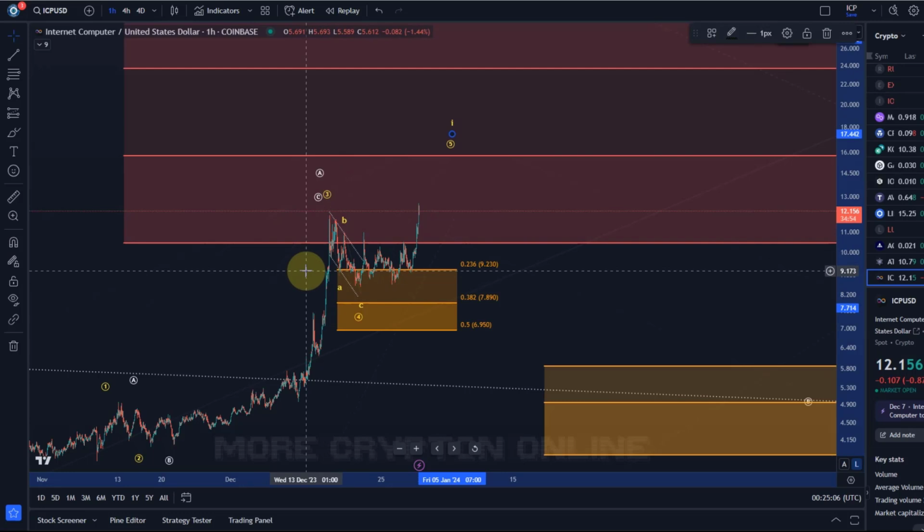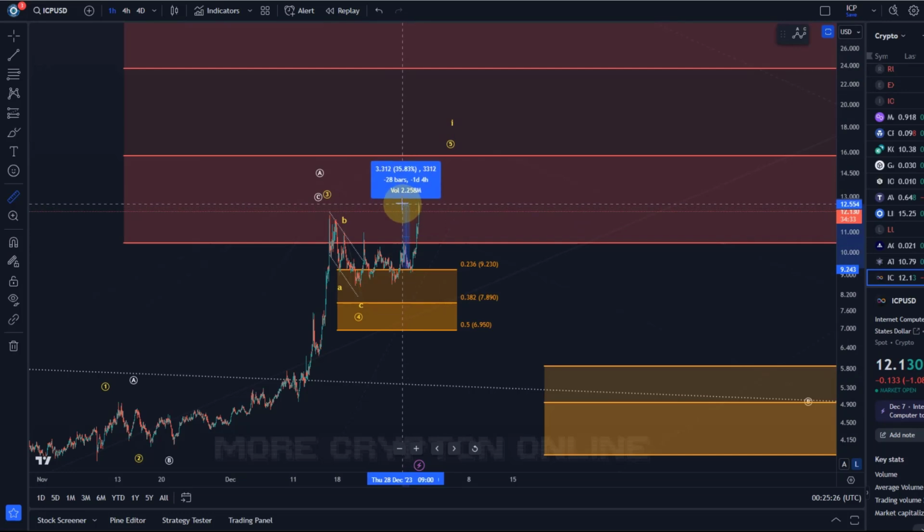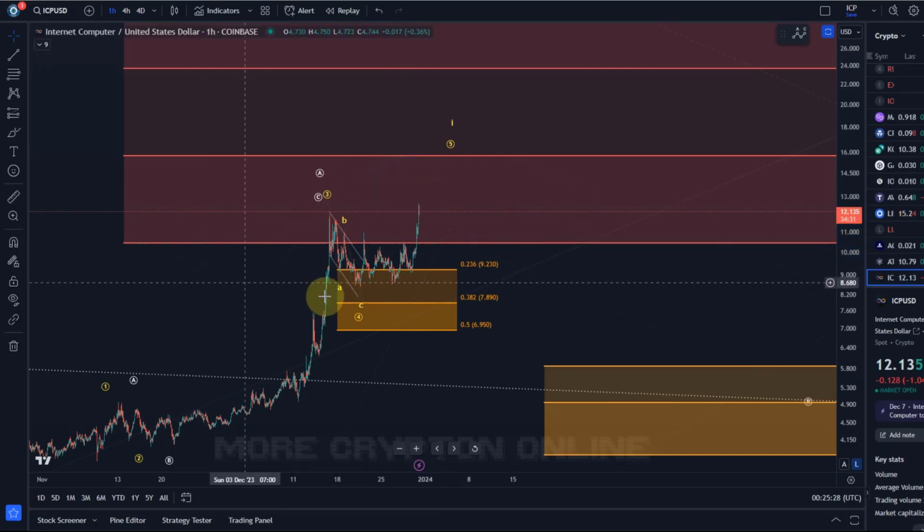Obviously, my interpretations are to a degree subjective. If you want more objectivity, then just watch the levels. Those were hopefully colorful enough here, the orange box, and the price has significantly reacted to that support level. Even from the 23.6 Fibonacci level, the price has already rallied 36%.